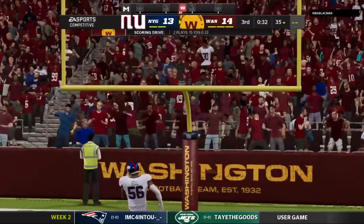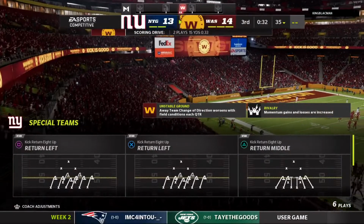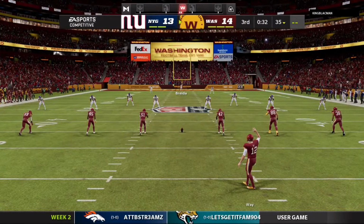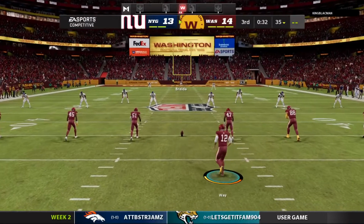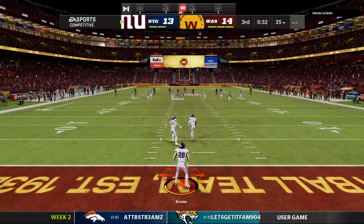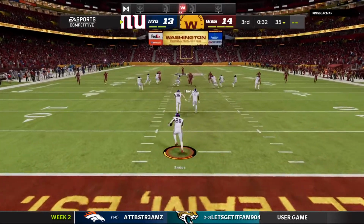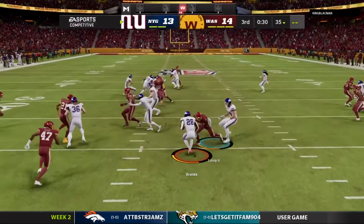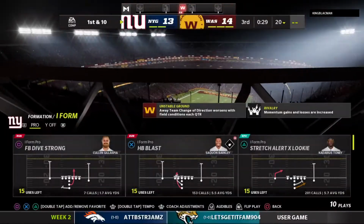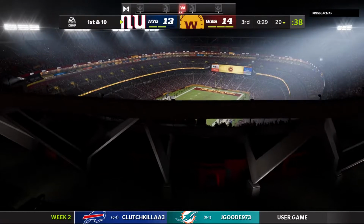Extra point by Sly is up and good. And that will put them on top here in the 3rd. The kickoff unit is out on the field, and they will send this one away. From a couple yards deep, he'll bring it out of the end zone. And the decision to come out of the end zone is going to cost him 5 yards as he's taken down right at the 20.